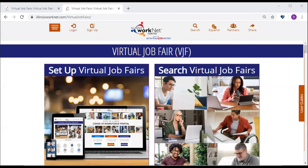hiring processes, the job openings that are available, how many positions are opening, or what they're looking for in a candidate. That's sort of up to the discretion of the employer in the agenda that they compile. But initially, it'll be kind of informational and Zoom chat where you can ask them questions about the organization or the jobs that are opening. But I know moving forward in the future, we will want to include more interactive virtual job fair events in those spaces such as Zoom.